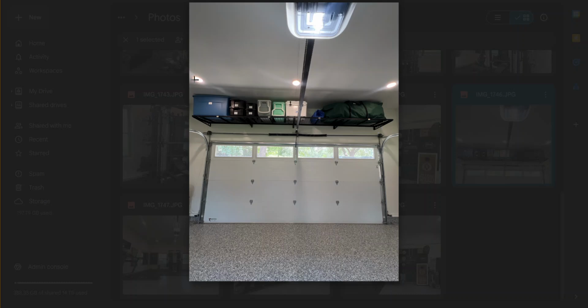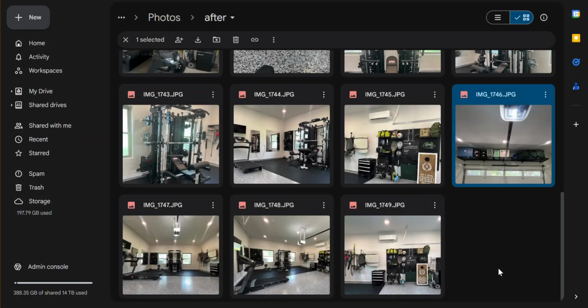So look at this. And then this is a perfect example. We're not obstructing the lighting, right? If we had a big overhead rack here on the ceiling and here on the ceiling, all this light would be obstructed and it'd feel dark and dingy and a little amateur.